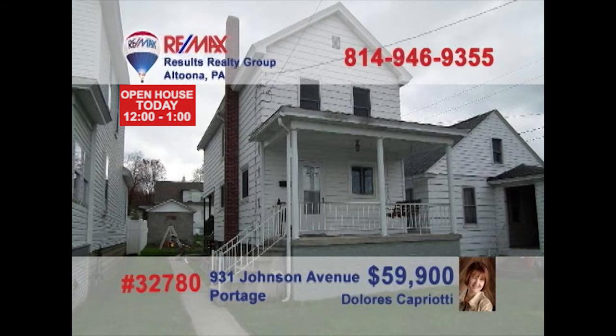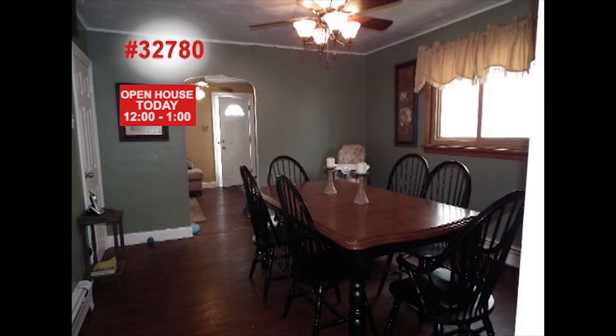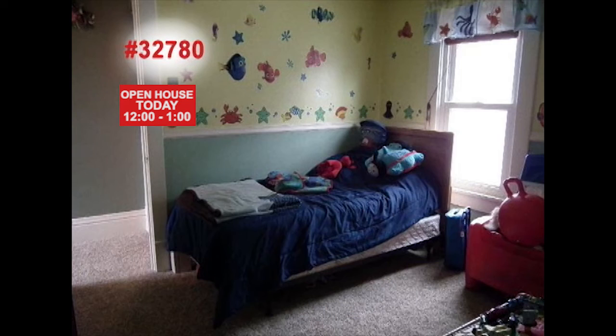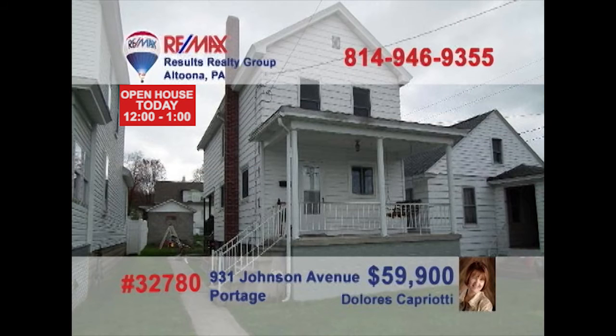Portage is where we'll find this nice family home presented by Dolores Capriotti. New countertops are just one of the many updates in the kitchen. You're sure to enjoy gatherings in this formal dining room with laminate floors. All three bedrooms feature newer carpeting and nice decorative touches throughout. This is the perfect opportunity for a family looking to stop paying rent and purchase their first home. Contact Dolores right away for all the details.